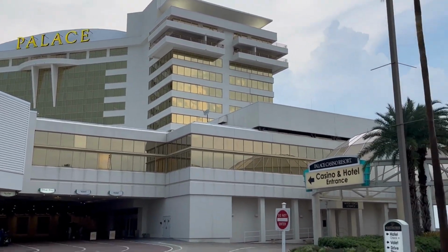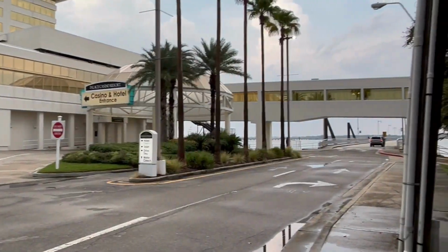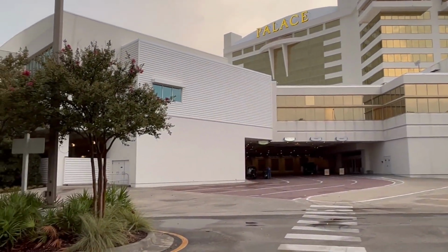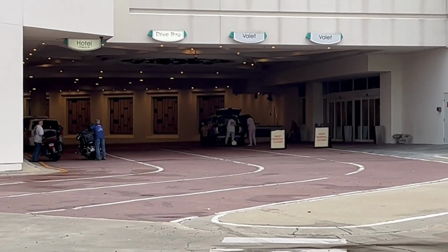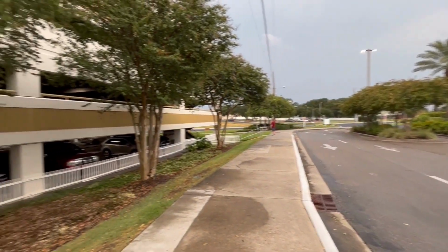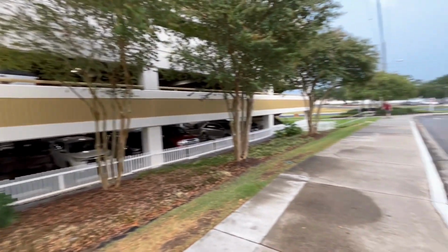This is the outside of the Palace Casino Resort. They did not have valet drive-ups, but we didn't need that. We just checked in and parked in the parking garage, which is behind me there. That's where you check in. And there is the parking garage, which has plenty of parking for people that are just visiting the casino and people staying at the hotel. And it's free.